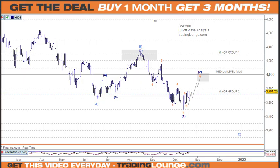Welcome to Trading Lounge and the daily US stocks for Monday, October the 24th, starting with the S&P to get our bearings. We're looking at an A wave, a B wave, down for wave 1, back for wave 2, then 3, 4, 5 down here for wave C. Is it possible to have wave C here?